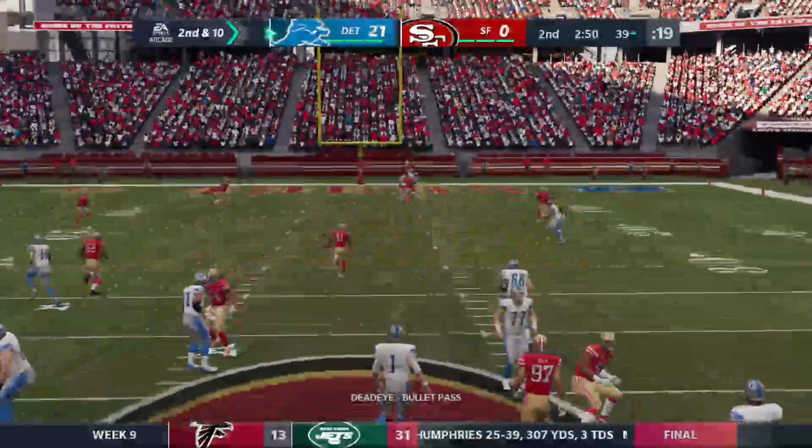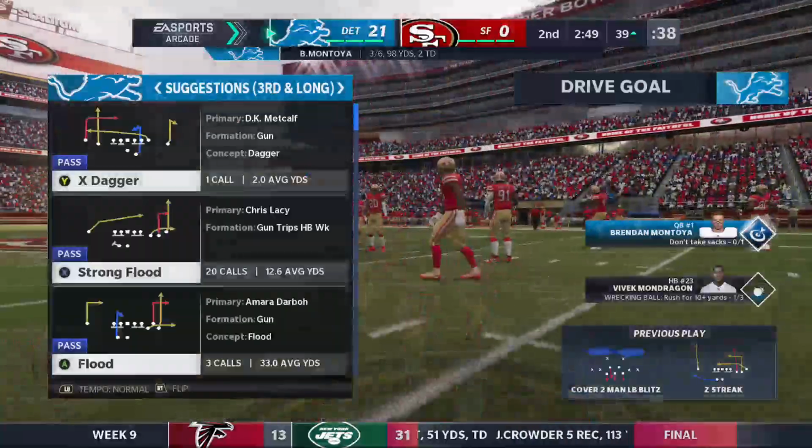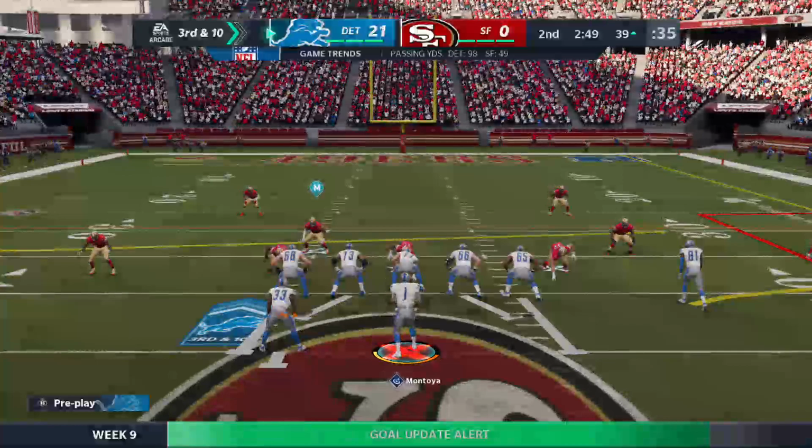He's going to air one out. And that one almost intercepted. Call it a 50-50 ball. It falls incomplete, and now 3rd down.